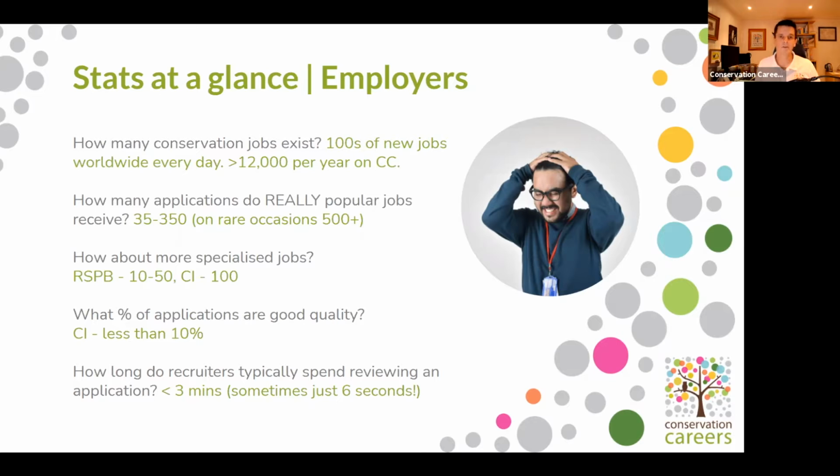Now, the most popular roles can receive somewhere between 35 and upwards of 350 or so, and on rare occasions, even more applications. But that's just for the really popular ones, okay? So I don't want you walking away from here thinking you're up against hundreds of applications every time. You're not, but for the really popular ones, you can be up against a large number of other individuals applying for those roles as well.